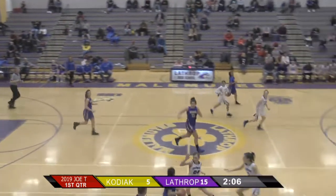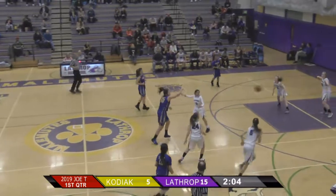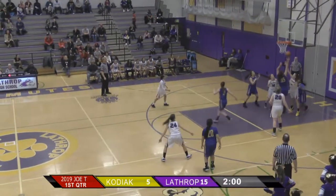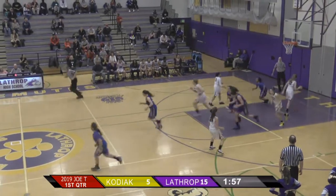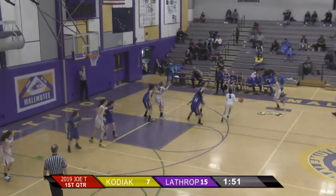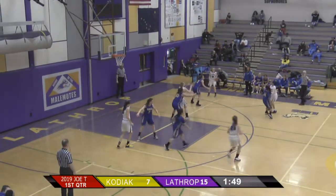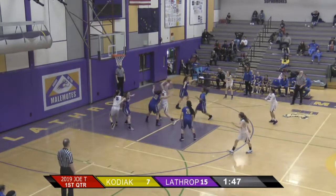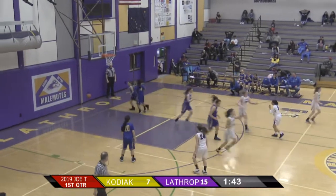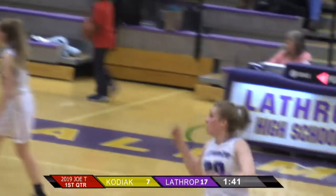Some very good Kodiak breaking this press here. Spear. Great passing from Kodiak just then. And Spear is up 4-2. Spear, 1-2. All right, we got Tuck going down the court. She's looking for either Roberts or possibly, and there she gets it to Kraska. Kraska goes up for two, and that is good. Olivia Kraska. So the score is 17-7.